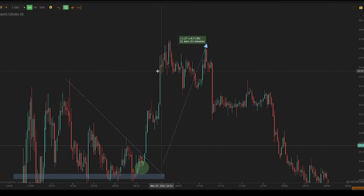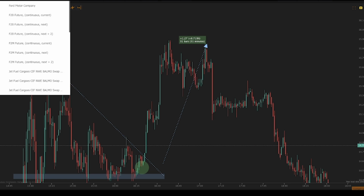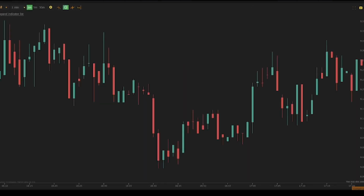And now the final play we took for the day was FNKO for an 11.5% move. I love this. This was my favorite play of the day, even though it wasn't the biggest gain, but I felt like I nailed the TA side of this. Switching over to the daily chart. Let's monitor this chart.